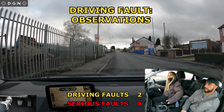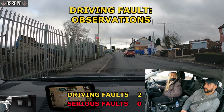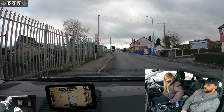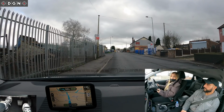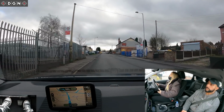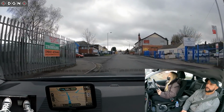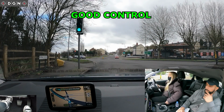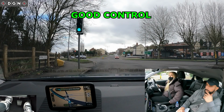Cool. When moving off from a park position, your final check should be the right blind spot, which is over the right shoulder. Suzy doesn't do this observation. This road is uphill, and when moving off at these lights, I see many people stall. Suzy shows good control when moving off and doesn't stall or roll back.